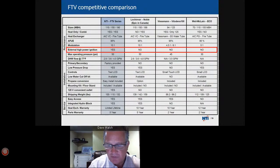External ignition, we spent a little bit of time talking about the 14,000 volt separated ignition transformer. We are the only one in this class and one of the only few in the industry to have that. So that's a significant competitive advantage over the competition. When you're trying to convert somebody and they say, well, why would I switch? And if we can demonstrate the combustion quality and the dependability of the FTV, that would go a long way into converting them.